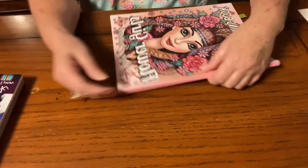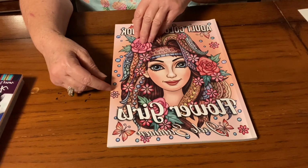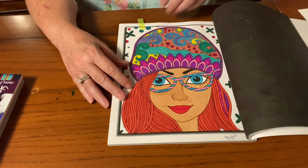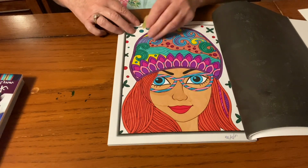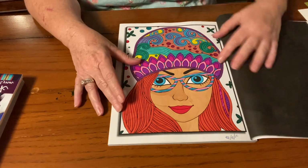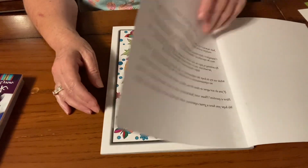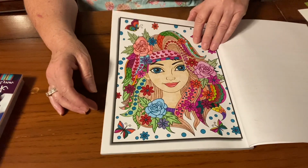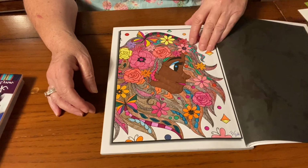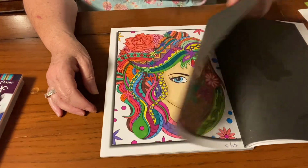All right, this one is by Jade Summer, and it is the adult coloring book Flower Girls. Love this book. Like, love this book. And I want to keep it to the side so I can work on it again this month. But they're super great pages, every single one of them. I just love working in this book. I love all the images.